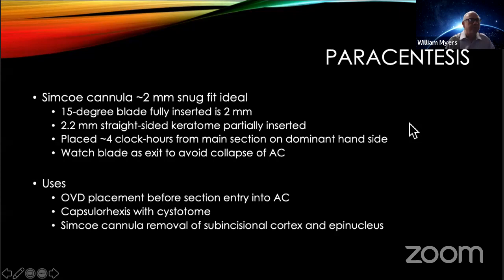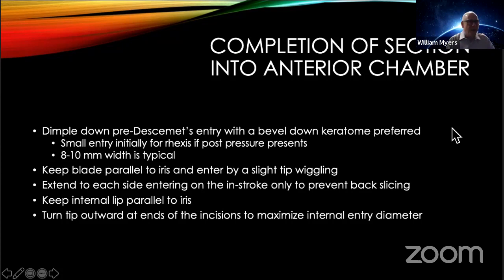Now you're going to bring the keratome into your completed tunnel. And you want to drop back approximately a quarter millimeter from the furthest extent to make sure that when you cut through Descemet's and endothelium that you are in previously tunneled cornea and not fresh cornea, to provide a better internal lip. You'll make a small incision internally for the rhexis or use your side port, particularly if there's posterior pressure shallowing the anterior chamber. Usually the internal entry is going to be 8 to 10 millimeters. You're going to be cutting on the instroke and you want to stay parallel to the iris after wiggling the tip in for the first part. And at the end, you're going to turn the tip outward to make sure the inner lip is fully open.